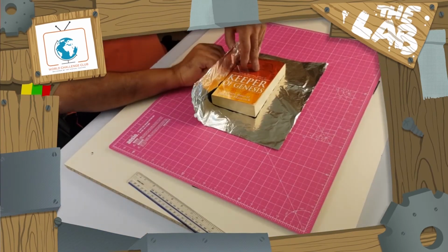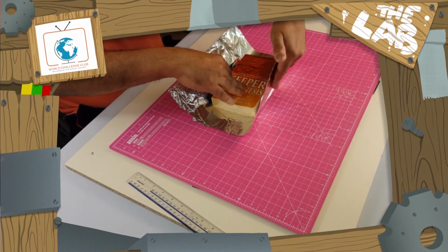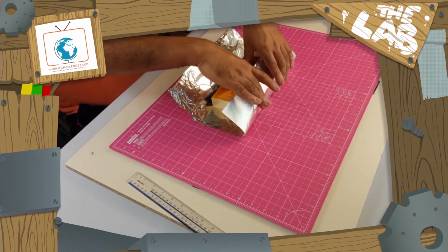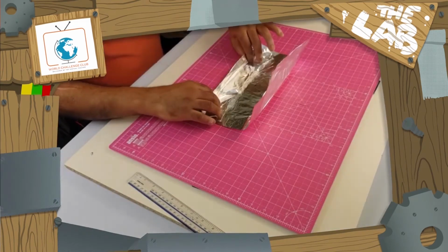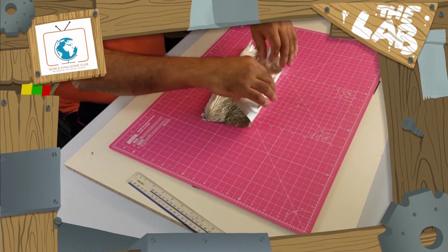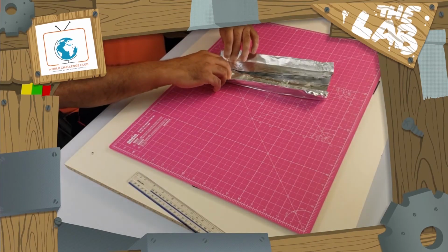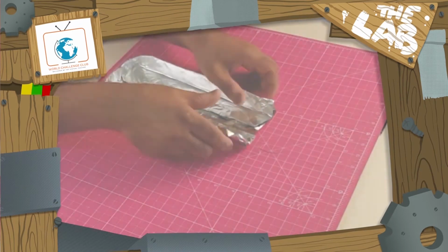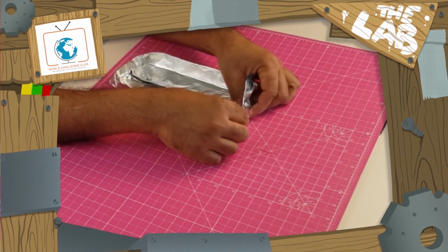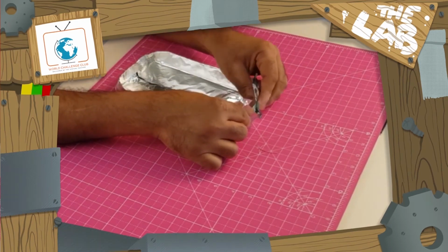I'm just bending over slightly so I know what height to make my wall. So one wall in, like so, make it strong. And then do the same with the other one. And then again, what you need to do now is start folding this in. And now you're going to make the front. Again, fold the top up, let's make it a nice pointy shape. So give it a bit more height. Like so.